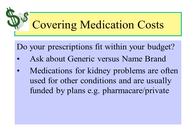Covering the costs of medications. Do your prescriptions fit within your budget? If not, check with your pharmacist about generic versus name brand medications. Also, medications for kidney problems are often used for other conditions and are usually funded by plans, such as Pharmacare or your private drug plan.